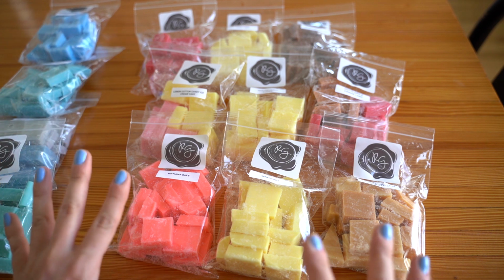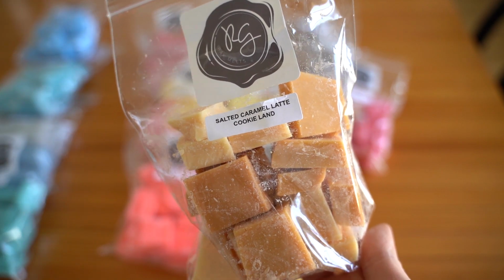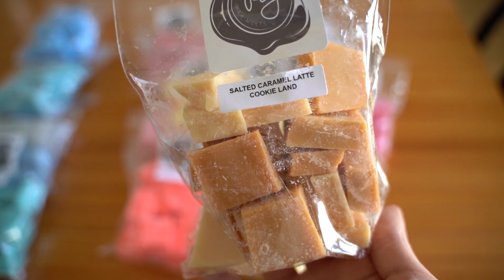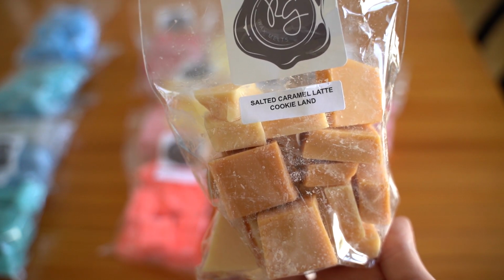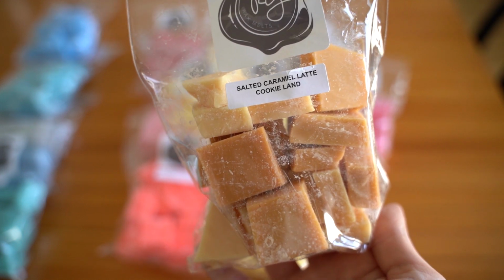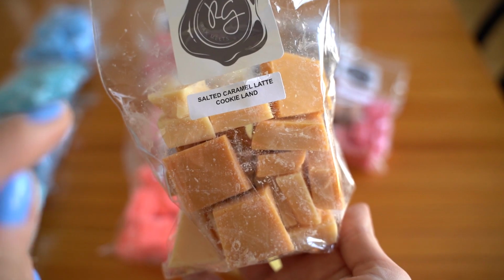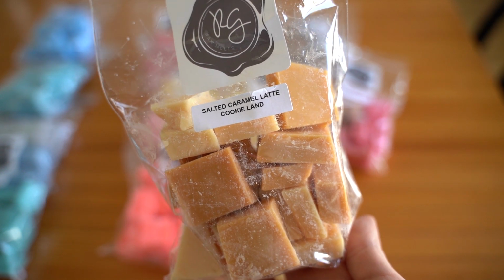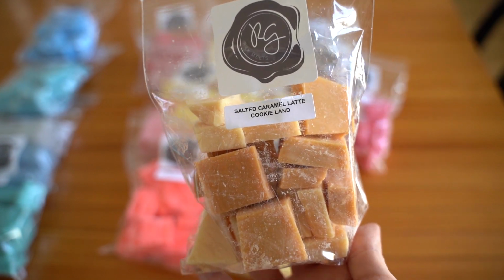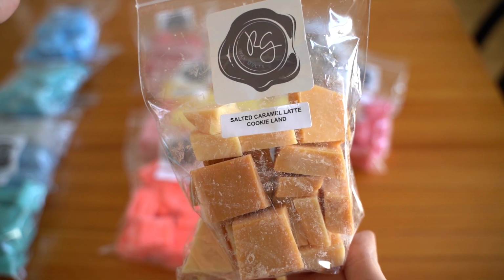So on to, I guess we'll do bakery next. This one is Salted Caramel Latte Cookie Land. So I've been going crazy with my Cookie Land buying. I really should tone it back, but I just love Cookie Land so much. And Jenny has been knocking it out of the park with these amazing Cookie Land blends. So I just keep buying them. Even though I did say in my last video, if you have Night Shift, then you don't necessarily need Salted Caramel Latte Cookie Land. However, I wanted it, so I got it because I have a problem. You guys, this is embarrassing. Anyway, I bought it and I'm not mad.